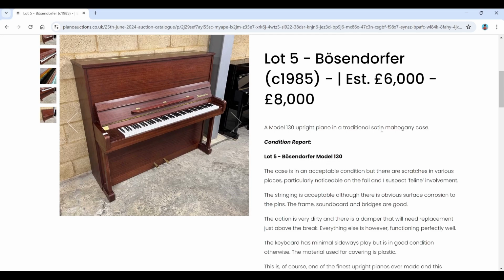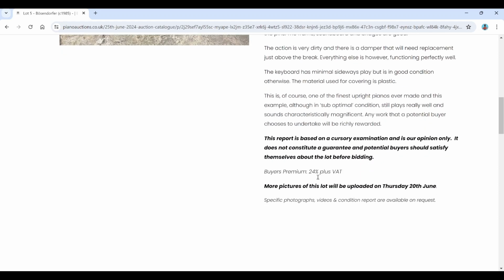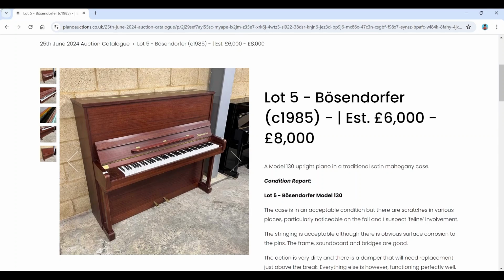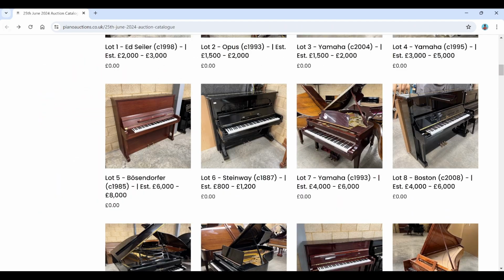They're pretty good piano auctions, or really good actually in regards to giving a condition report. There you can see the buyer's premium here. So they know what they're doing, so you can probably buy with confidence. You can see here, action is very dirty and there's a damper that will need replacement just above the brake. Very good condition reports there indeed.